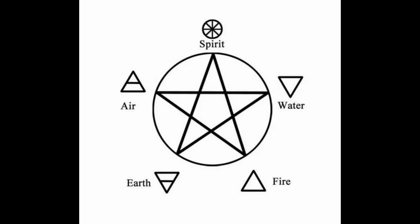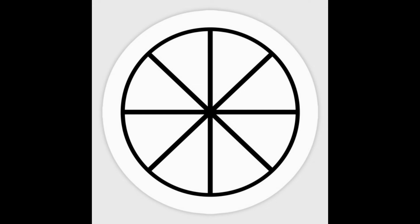And if you draw a pentagram and add all the elements on the points of the directions, you will find that the only spot left is the exact center. That's where spirit is. It does have color correspondences, such as violet, orange, and white. I would also add clear, opaque, and transparent to that as well.